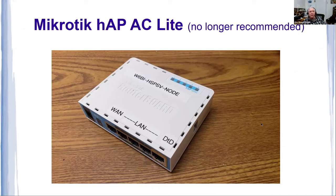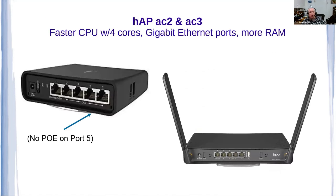This is the older hAP ac lite. We're not recommending this. It's a previous generation, but you can see it's a 5-port router. The newer ones here are also 5-port routers, the hAP ac2 and the ac3, which is half again as large. I didn't mention it, but I showed it in the graphic previously, they all have two internal radios, a 2 gig and a 5 gig, which can be used for Part 15, or excuse me, the AREDN network.